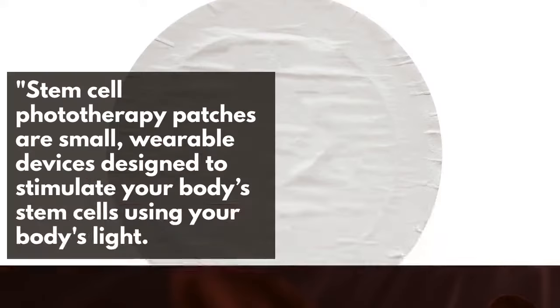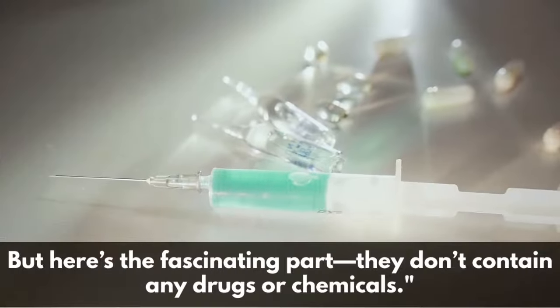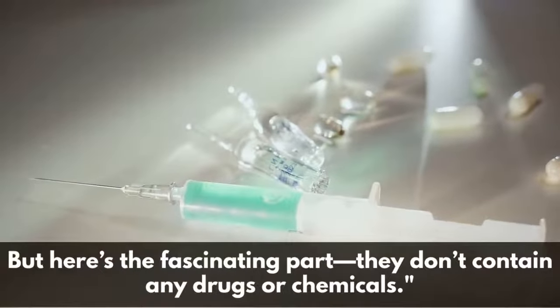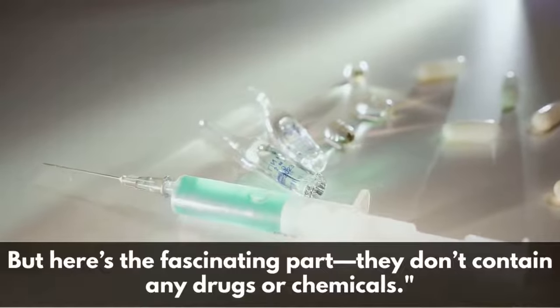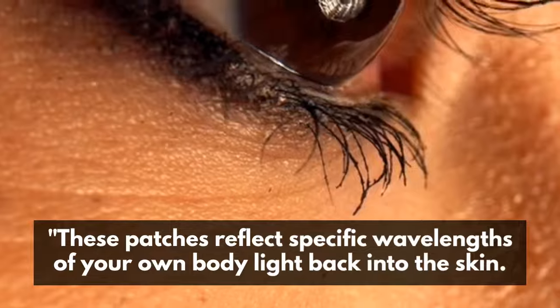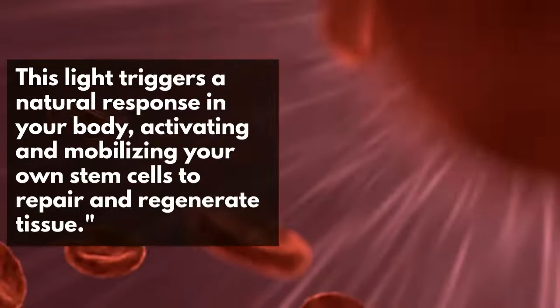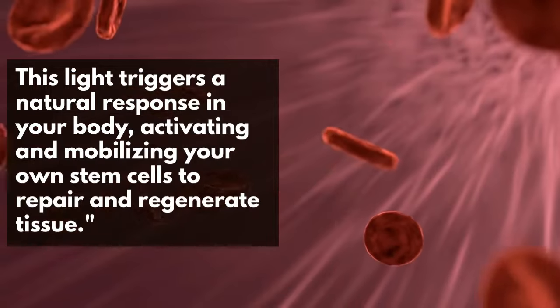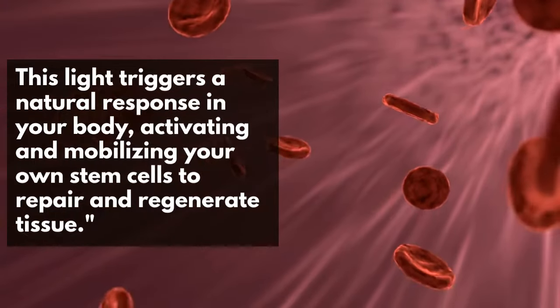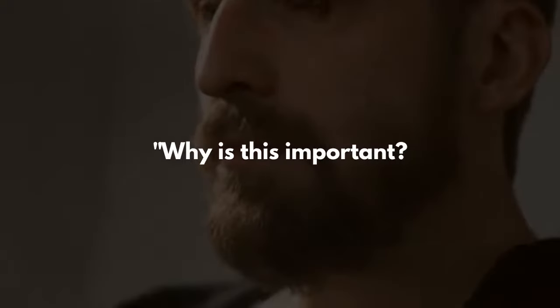Stem cell phototherapy patches are small, wearable devices designed to stimulate your body's stem cells using your body's light. But here's the fascinating part. They don't contain any drugs or chemicals. These patches reflect specific wavelengths of your own body light back into the skin. This light triggers a natural response in your body, activating and mobilizing your own stem cells to repair and regenerate tissue.